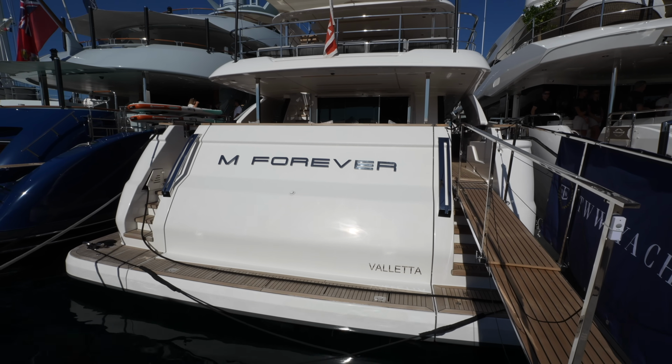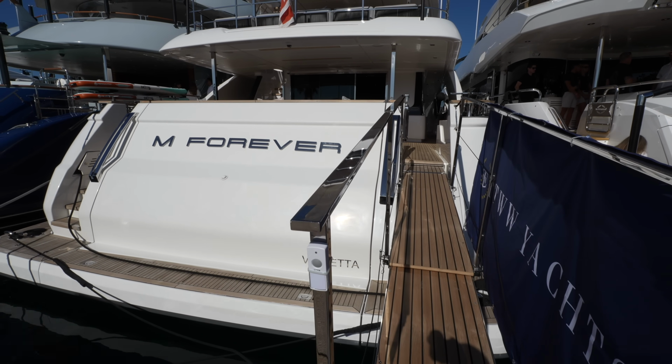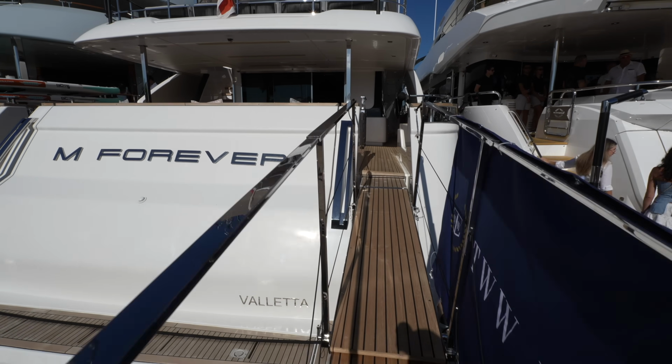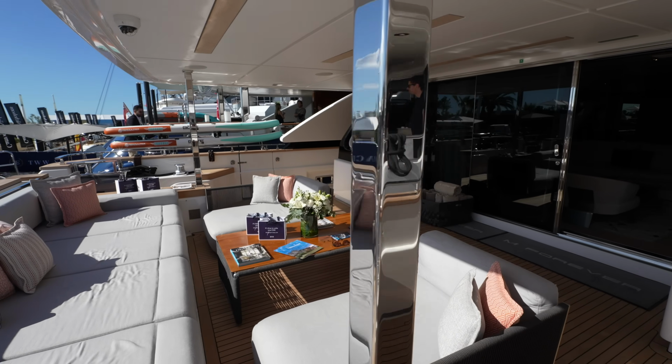As you can see at the back of the yacht, this is where we have our tender garage. And then because we're in Europe, we're at the Cannes Yachting Festival, we will make our way on board via the Passerelle, which will lead us up into the aft deck area.